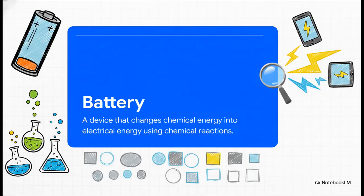So let's kick things off with a simple definition. A battery is basically a device that changes chemical energy right into electrical energy. And it does this using chemical reactions happening entirely inside it. Just think about that for a second. We are literally taking chemicals, mixing them up in a very specific way, and creating usable electricity. It's kind of like having a tiny portable power plant sitting right in the palm of your hand. All that chemical energy is just locked up safe inside, waiting for the perfect moment to be transformed.